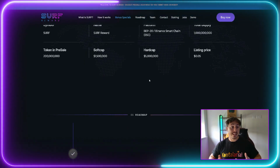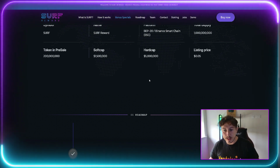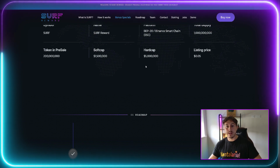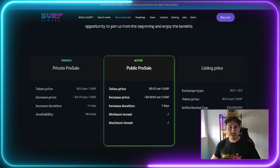So for instance, let's say they got 6 million and for some reason they thought, well, actually we could end the pre-sale here. It is actually very possible for them to do that instead of going for the 10 million MC launch, which is also absolutely fine. It's just the way it works sometimes.